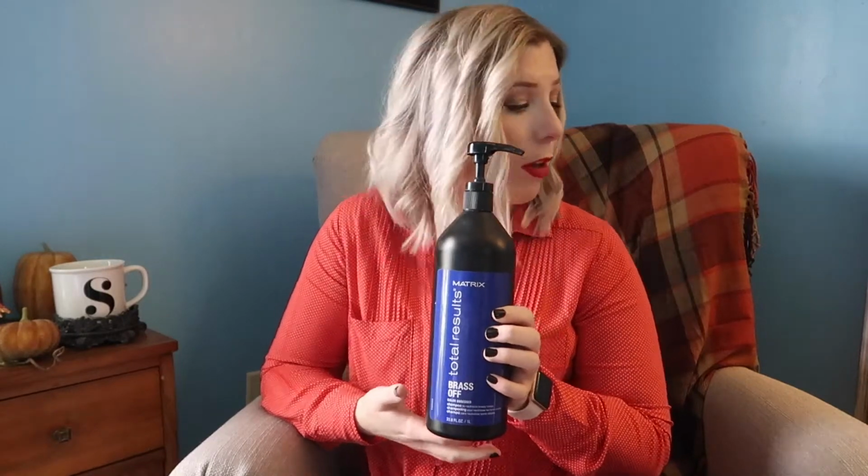But the one that I use quite frequently is this Brass Off one by Matrix. Now this is the giant bottle of it, and it is purpley, and I literally just got purple on my fingers from it. You can get these, they're probably $25 or $30 at Ulta. However, they go on sale quite frequently, so you really shouldn't ever have to pay more than like $15 for this. It's massive and it's going to last you quite a while. I've had this for months and I haven't put much of a dent in it.